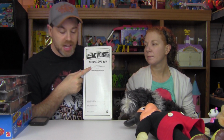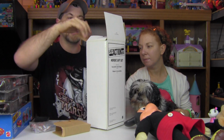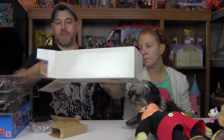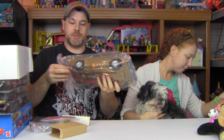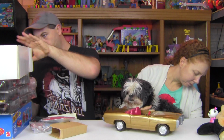This one is the Heroic gift set. It has Dynamite Jack Slater and Slater's convertible. So it's kind of neat. I've already opened it because I played with this a little bit. You had individually bagged the Dynamite Jack Slater figure, and then you also had Jack's convertible, the weapons and some stickers. And then you have Jack Slater's convertible.